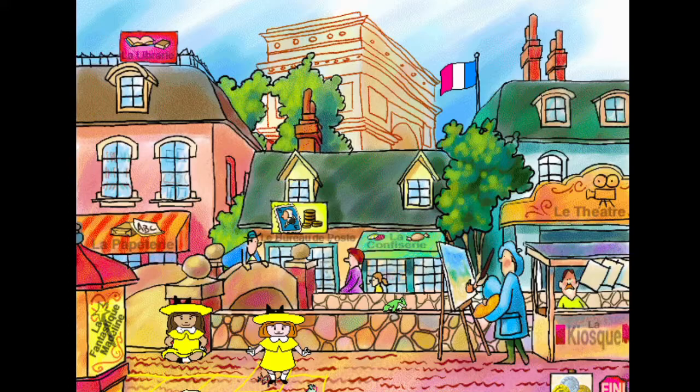We can go to the candy store for delicious treats. Or to the bookstore to hear stories. There's printing and painting and oh, so much fun! Where to, mon ami? Wherever you see the cursor change, just click and off we'll go.